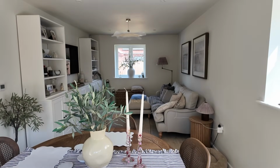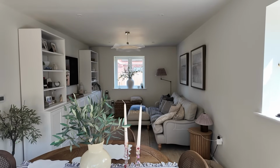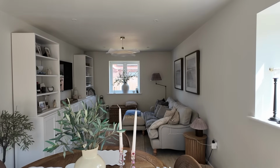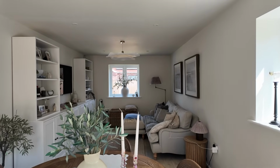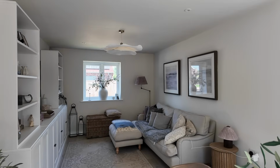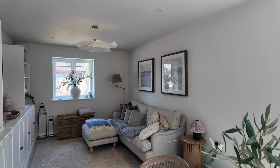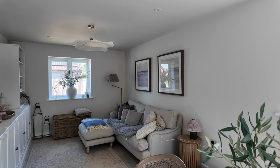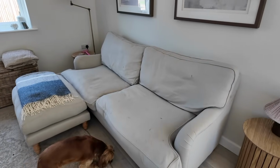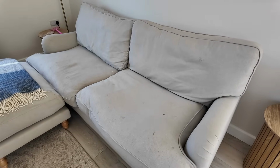I think it's going to look lovely, the sofa is, and then it's going to look even more lovely when my new sofa arrives, which I will share with you guys when it gets here. But yeah, it's time to clean this one up and say goodbye and get ready for the new one. So let's do it. So I've just taken off all the cushions and the cover that I had on for the dog and stuff, and guys, you can really see how bad the sofa is now.